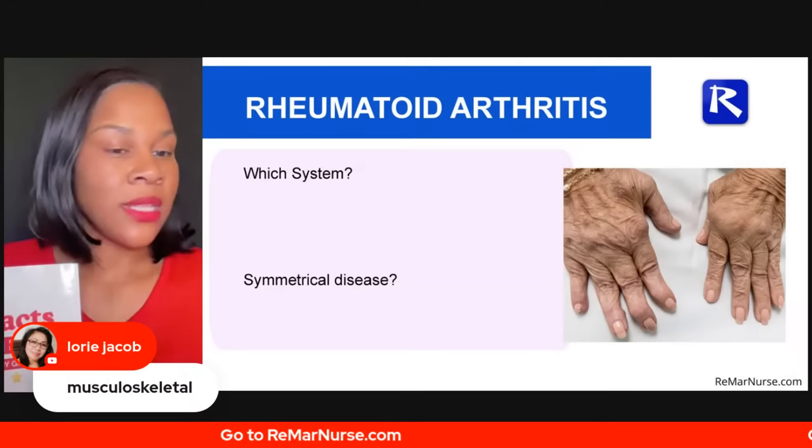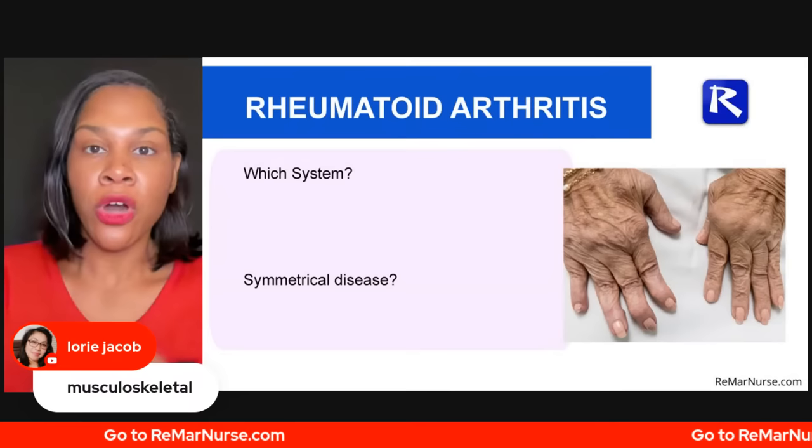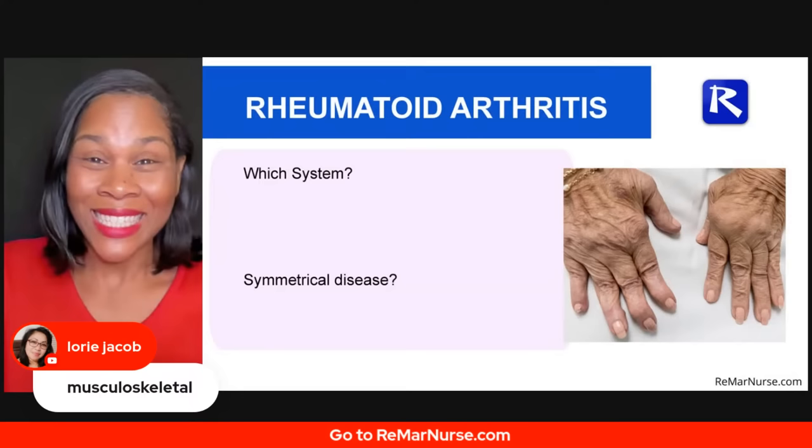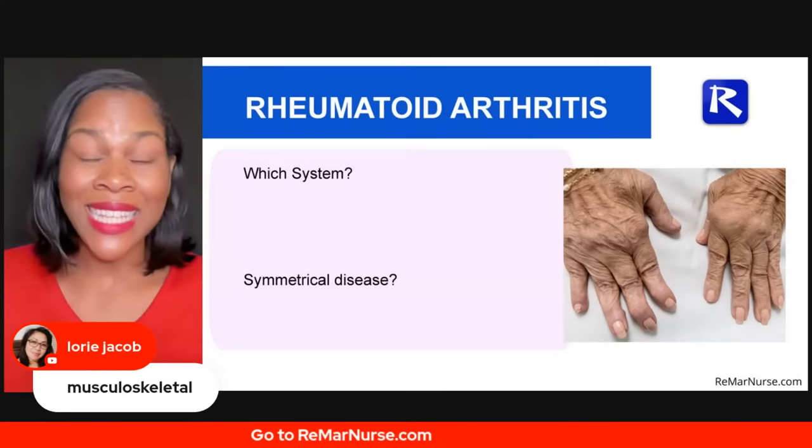So when you look at the term rheumatoid, rheu actually does mean musculoskeletal. So we know that this is a system that is going to be affected. Arthritis, we know that itis is inflammation, and arthro means joints. So we have a musculoskeletal problem where we have inflammation of the joints. And that's how we can always remember this.